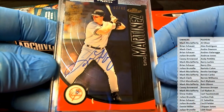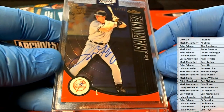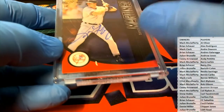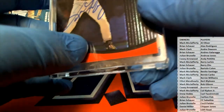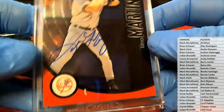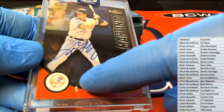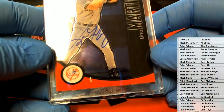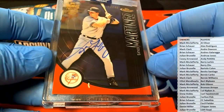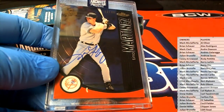Oh, Tino Martinez. All right, 2 of 40. Nice. What the hell is that? I guess it's inside the card. I don't know. That's weird. Anyway, Tino Martinez, 2 of 40. Right there, old Tino. Nice one.